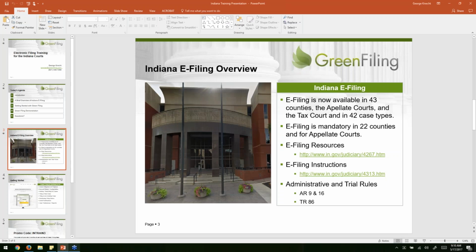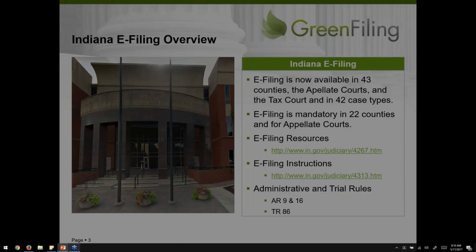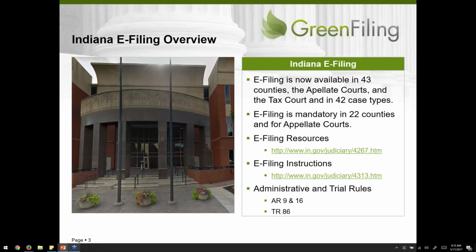All right, so let me just take a moment and jump back here to my PowerPoint. So again, just wanted to give you a brief overview of what's going on with Indiana in terms of e-filing and some of those resources that are available to you.